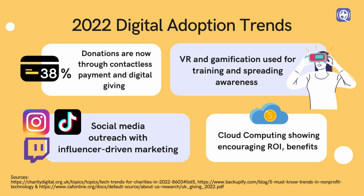Finally, organizations in the nonprofit sector have started to see the benefits of cloud computing for their team. Due to a limited budget, adopting cloud computing can be daunting at first when you have to factor in different costs like consultation and migration services along with the cloud services cost itself, but research has shown encouraging cost-effective benefits and a better return on investment.